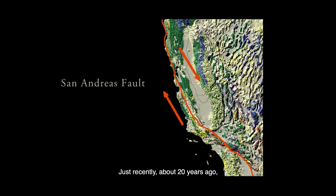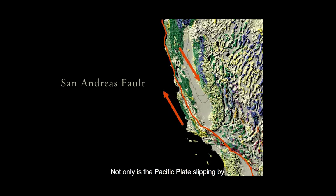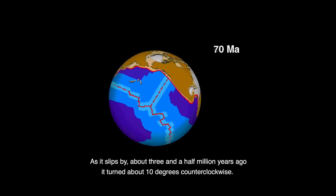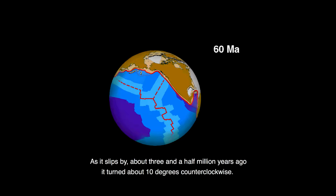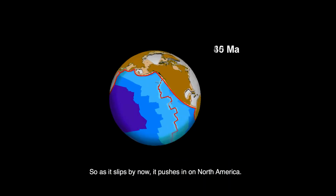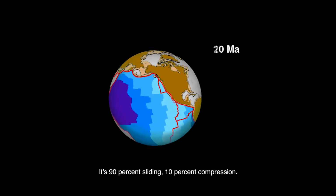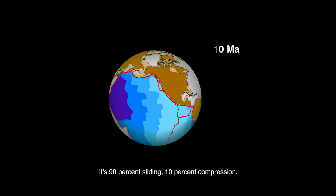Just recently, about 20 years ago, it was discovered that the San Andreas Fault is a little bit more complicated than we thought. Not only is the Pacific Plate slipping by on its way north, as it slips by, about 3.5 million years ago, it turned about 10 degrees counterclockwise. So as it slips by now, it pushes in on North America. It's 90% sliding, 10% compression.